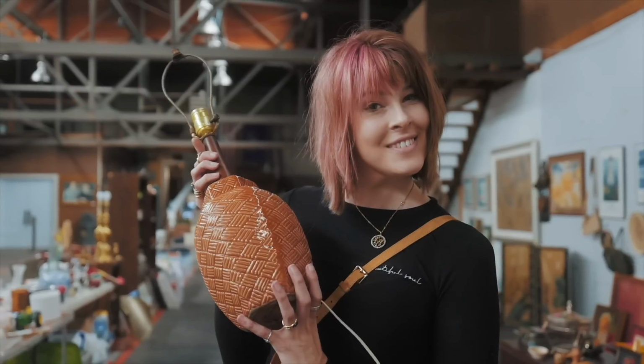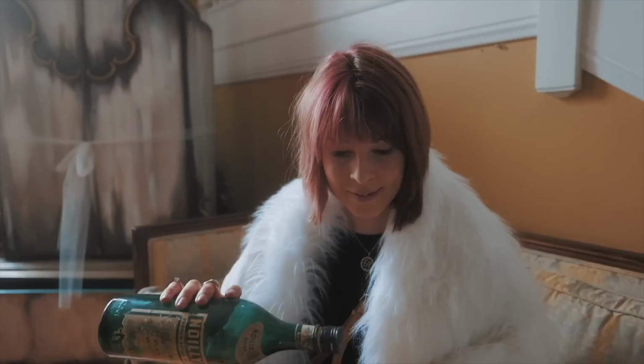My family calls it my superpower. It's my ability to see value in things that I can buy and flip for a profit.